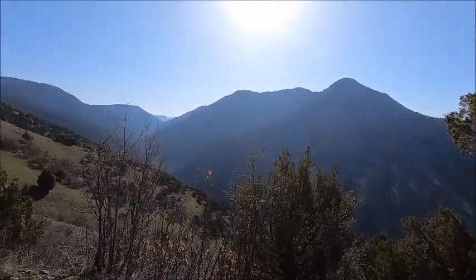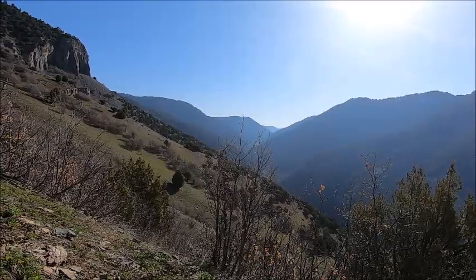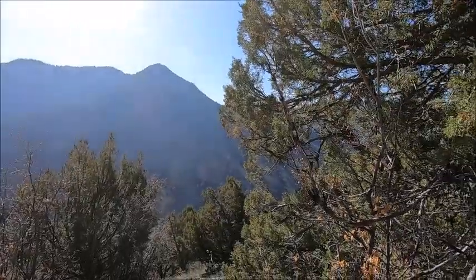We're high up in Left-Hand Fork Canyon. A little bit of haze or smoke in the air. This is kind of the first weekend a lot of people started camping, so I bet there were quite a few campfires down in the canyon last night.